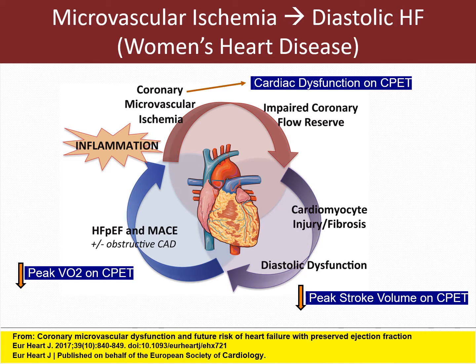So this is a very vicious cycle, and 1 out of 3 women dies of heart disease, but a lot of them are not showing up with big MIs. They're showing up with diastolic heart failure as the primary reason for clinical presentation.